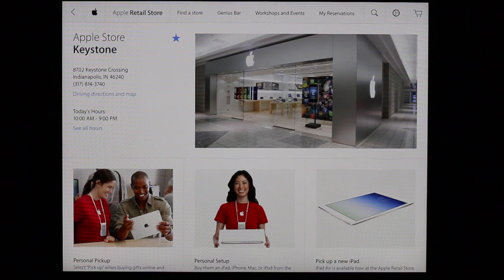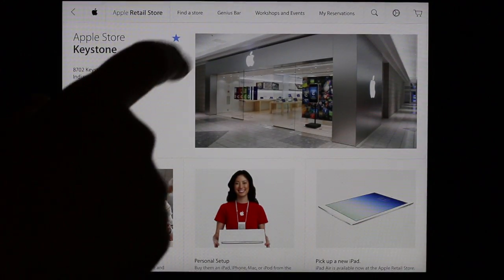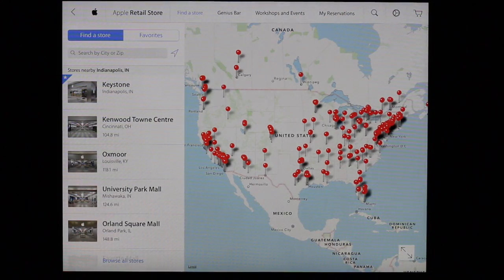So that is the updated Apple Store app for the iPad. Very nice implementation of the iPhone version, and I especially like the mapping features that let you see stores in a geographic context, which is just not practical on the screen of an iPhone.